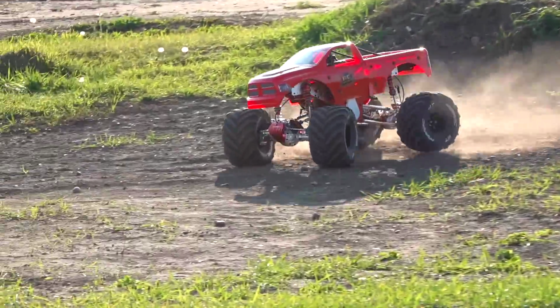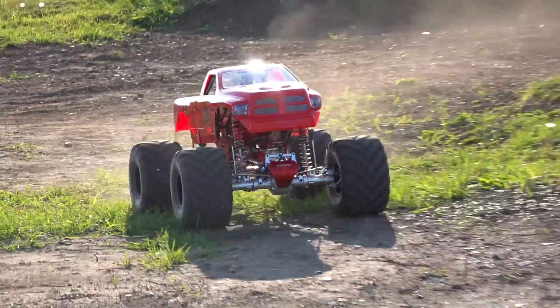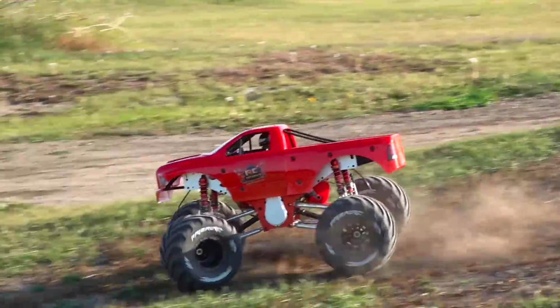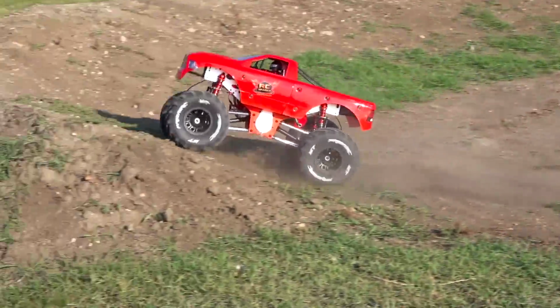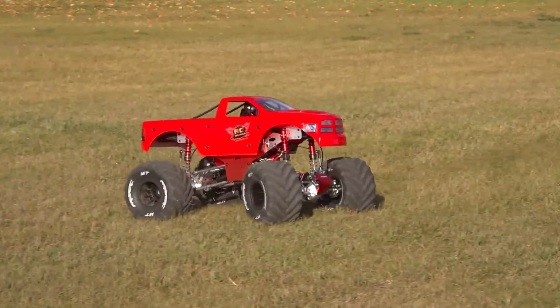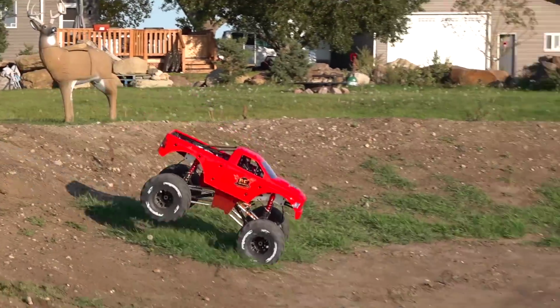I don't want to break it on your first try. Dude, this thing's pretty tough. It just sounds so much better than the Low C5, man. It's so much throatier. It is throaty, that's for sure.